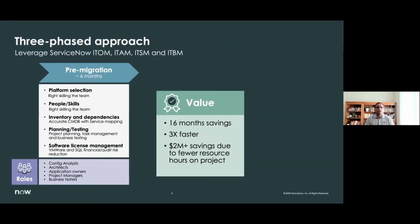So let's talk about our phased approach. We split our approach into 3 major phases: pre-migration, migration, and post-migration. On this slide, I'm going to talk about pre-migration, which took approximately 6 months. The reason is we had to go through the platform selection, deciding between AWS, Azure, or GCP. And I also needed to make sure that my team has the right skills to support the platform we choose.